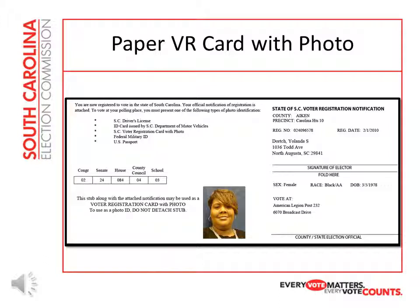This card can be used as a photo voter registration card for voting at the polls. Important: to use this card for voting at the polls, be sure not to detach the stub, which contains the photo, from the rest of the card, which contains your name and identifying information. This card does not have an expiration date and is valid as long as you remain a qualified voter in your county. While the card does not expire, it is meant to be used temporarily until you receive the more durable plastic voter registration card with a photo in the mail.